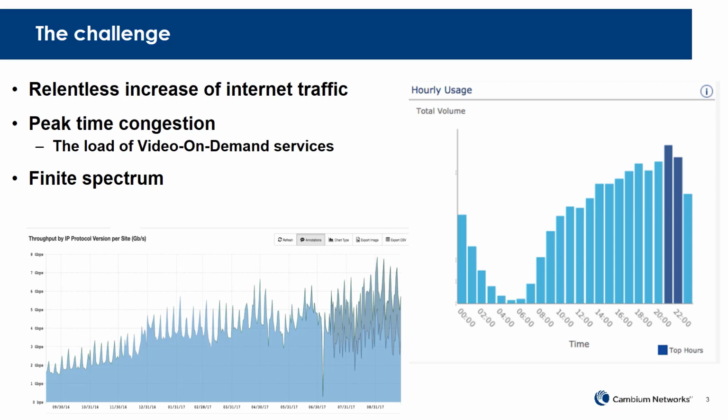Furthermore, for residential service providers, the traffic shows a significant variation through the day. This is shown in the bar graph on the right, where we can see the traffic peaking around 9 p.m. This evening peak in traffic is driven by the increasing use of video on-demand services by an increasing proportion of internet users. Operators tell us that around 70% of peak time traffic is associated with these applications.